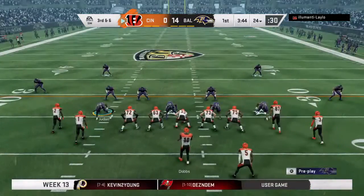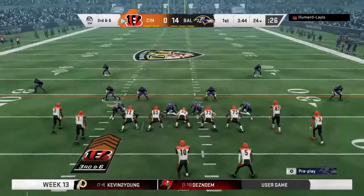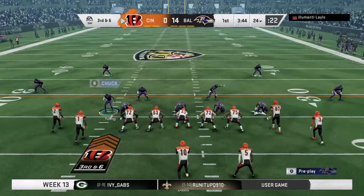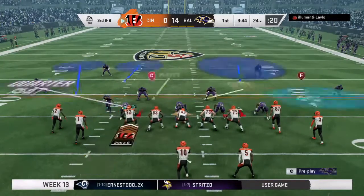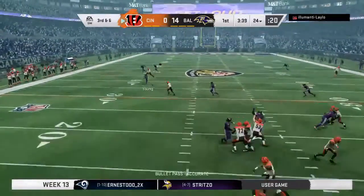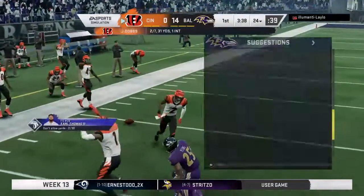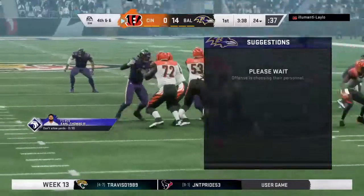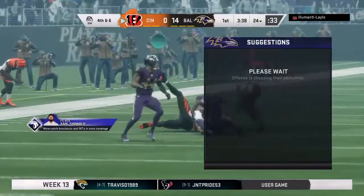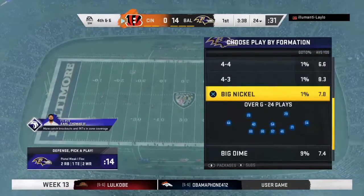The Ravens bring out an extra defensive back here on 3rd. From the shotgun, here's Dobbs. And the throw there going to be incomplete. That makes them now 0 for 2 here in the first quarter on 3rd down conversions. And now they'll look to their defense because they need them to step up so they don't fall further behind here in the early going.